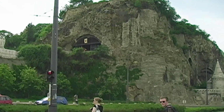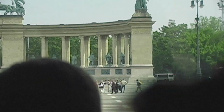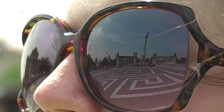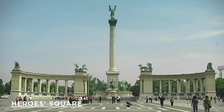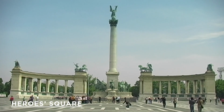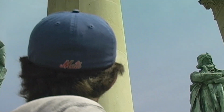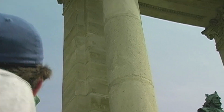We head over to the Pest side to visit one of the city's most dramatic photo ops, Hero Square. Built in 1896 to celebrate Hungary's 1,000-year anniversary, this enormous semicircular colonnade features 14 statues of historical heavy hitters.